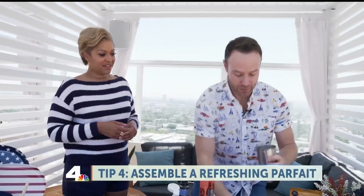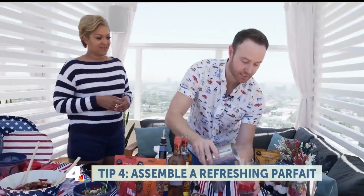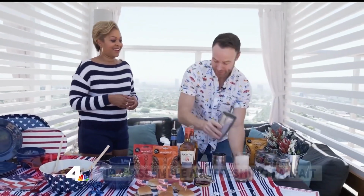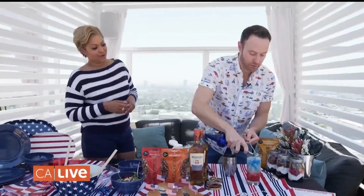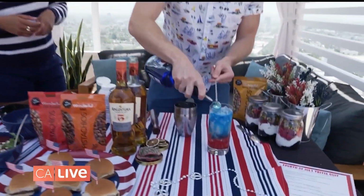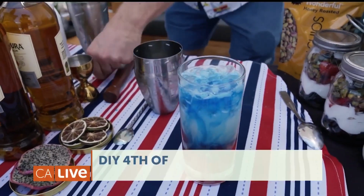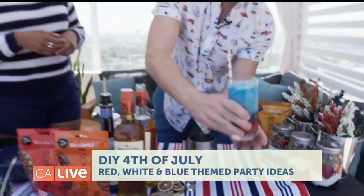All right. And then we are going to pour this in here. And then there we go, the red and the white. And then we are taking a bar spoon with some blue curacao, and we are going to layer this cocktail up for a wonderful red, white, and blue. That's a nice signature cocktail, right? Voila, Danny. Okay, for me.